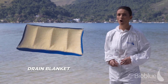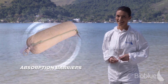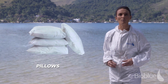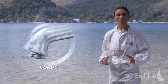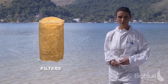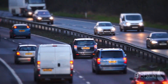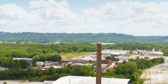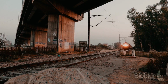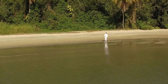Furthermore, we produce and sell a complementary line of products which enables us to meet all our customers' needs completely. If you manipulate petroleum, derivatives, or even vegetable oil, let us show you a little more of what we can do. These are fixed and mobile containment barriers, absorption barriers, pillows, cords, and a complete line of filters for treatment of contaminated water. Our products serve ports, airports, highways, mining companies, different types of industry, vehicle dealers, fuel stations and distributors, and even mechanical workshops. Anyway, a complete line for you and your company to feel calm and in compliance with all the environmental norms.